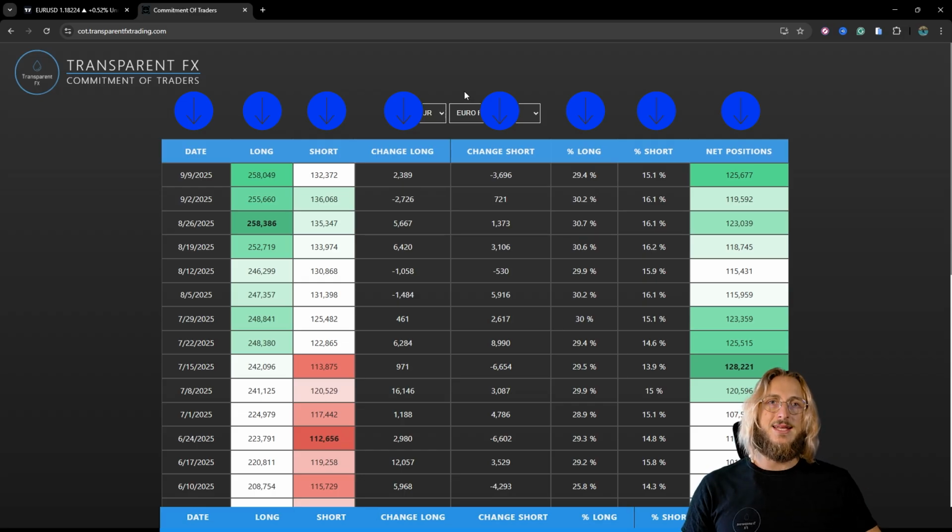Now, if we're looking at the data for the euro, we have to keep in mind that we are already looking at EURUSD because all currencies on the spot are traded against the USD. So if we're looking at the euro already, we're looking at EURUSD.